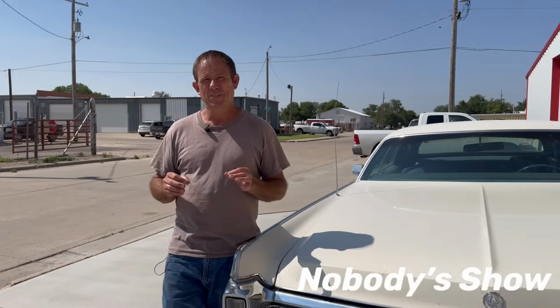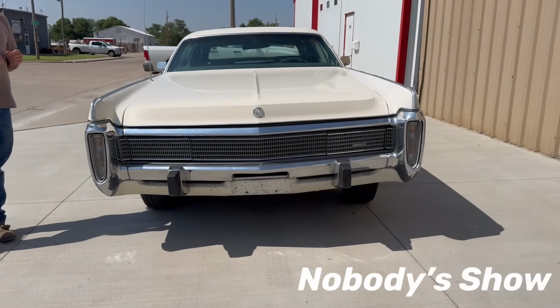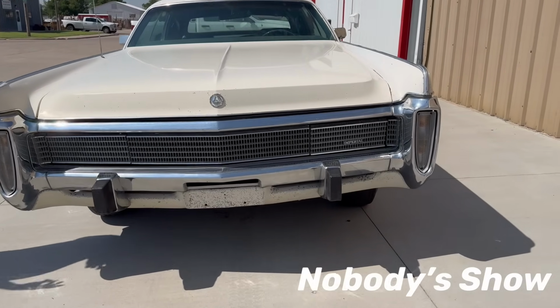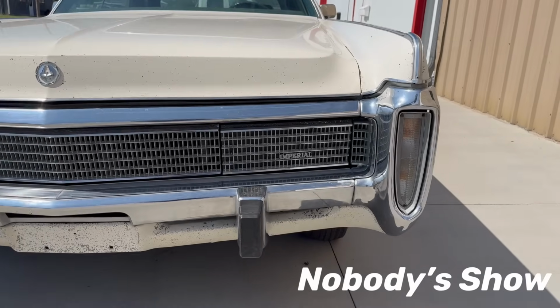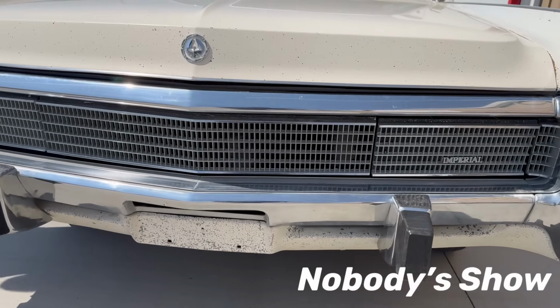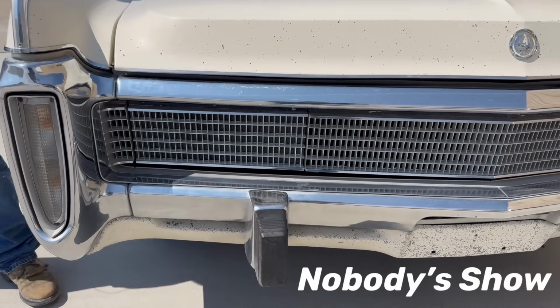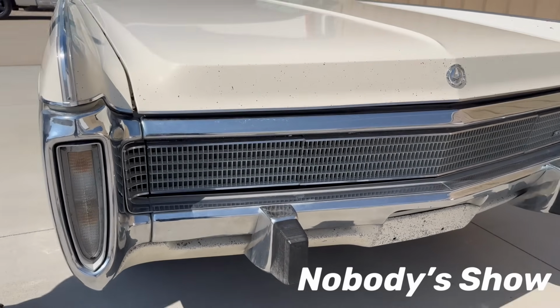The 1973 Imperial LeBaron 4-door hardtop. This thing is awesome. Now, Imperials were their own brand. It was the Imperial by Chrysler, but it was not a Chrysler. Imperial was branded as itself. It was the luxury division. It was meant to compete directly with Cadillac and Lincoln and was branded as such.